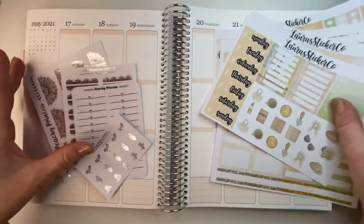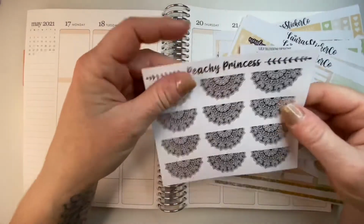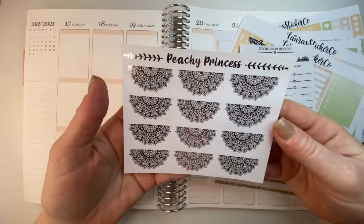I'm also pulling in, we're going for silver, which is different for me. So I've got these half mandalas, silver foil from Peachy Princess, absolutely beautiful.